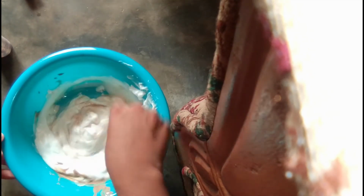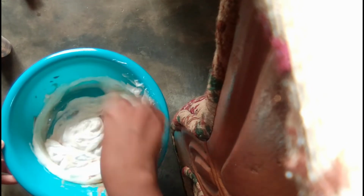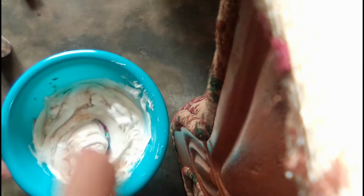Now I'll be mixing this together. Yeah, the mixture time. This is serious. The crude kinacol is quite changing color.